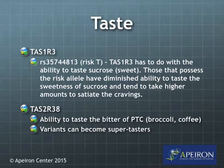Now this is one that I can tell you a lot of people have. It really has to do with the ability to taste bitter. You know, the little test you did in grade school where you said, do you taste this bitterness or not? Coffee and broccoli tend to taste more bitter to them. But the interesting aspect is that these people can also become super tasters. Now, you know these people. It's the person who, if you have the cookie jar filled with cookies and you walk by and you take a cookie, you find yourself keep going back until the cookies are gone.